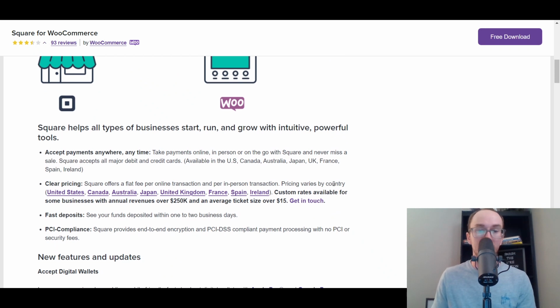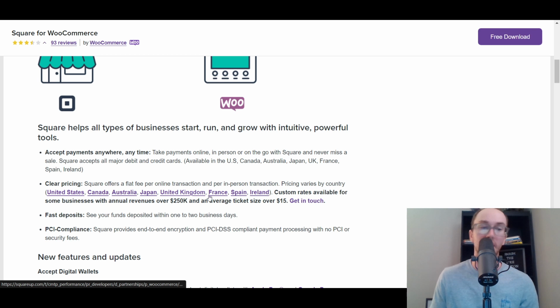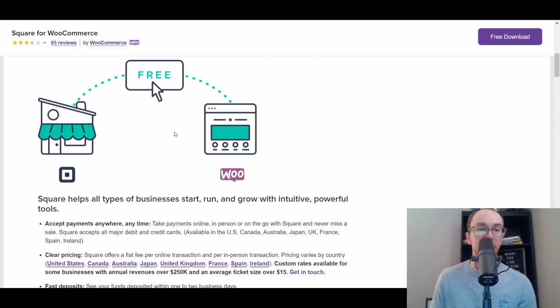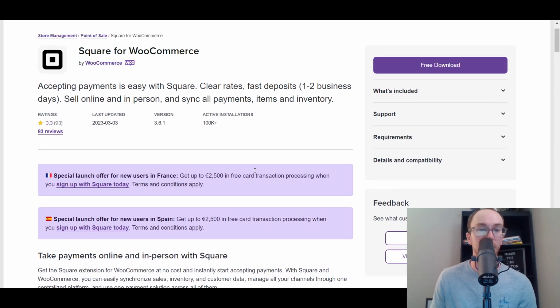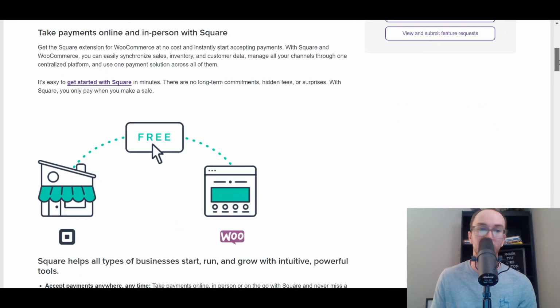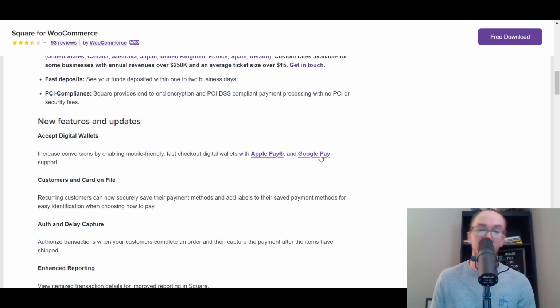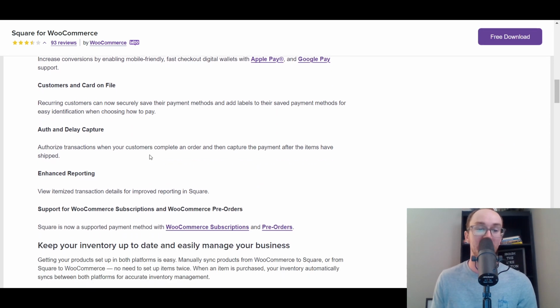You can accept payments. They also have various different pricing available, of course, depending on the country that you're in and what type of monthly plan you may need within Square, but it is free to set up and free to download the app of Square for WooCommerce. Additionally, you can accept digital wallets such as Apple Pay and Google Pay. Pretty much all the different payment providers are really offering that nowadays.